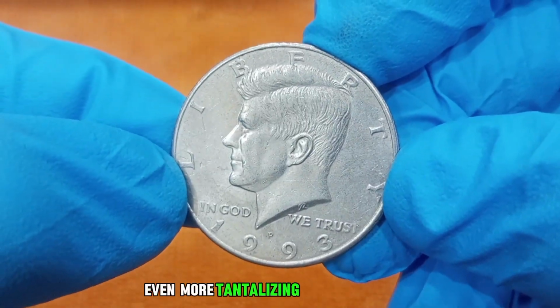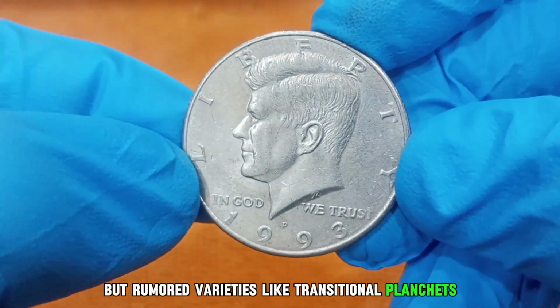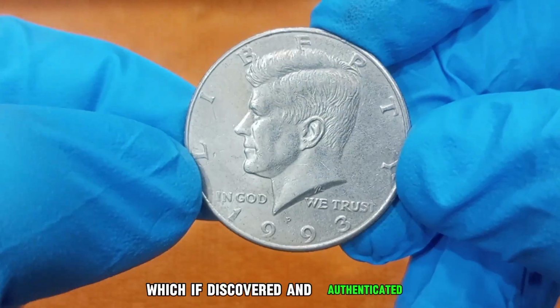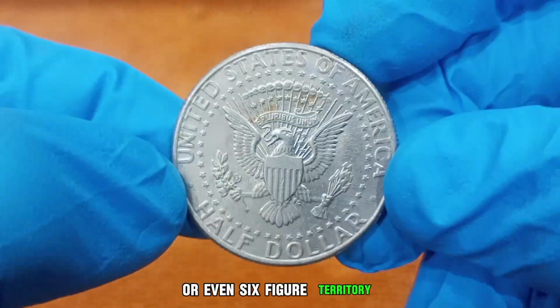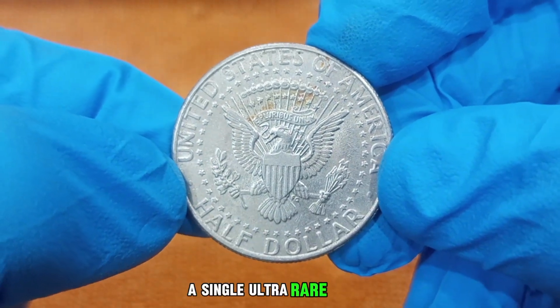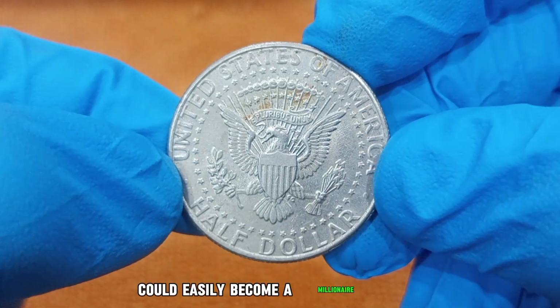Even more tantalizing are unconfirmed but rumored varieties, like transitional planchets or unlisted double die obverse, which if discovered and authenticated, could explode in value to five or even six-figure territory. In the right market, with the right buzz, a single ultra-rare 1993 P Kennedy $50 could easily become a millionaire maker.